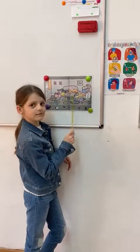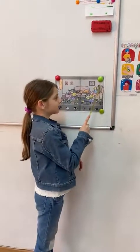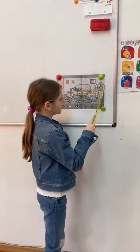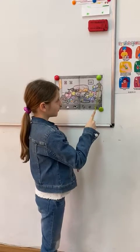Okay, and where is Mom sitting? Mom is sitting on the sofa or on the armchair? On the armchair.